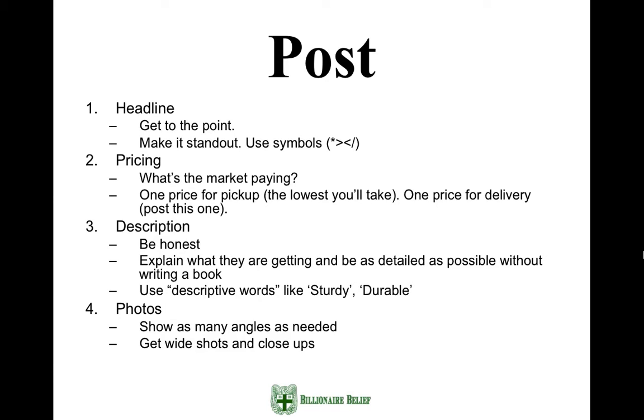Next, the pricing. What's the market paying? Like I said, Craigslist is the world's bulletin board. This is ultimately where pawn shops and anybody else is going to find out what the resale value of any product in the world is. Whatever it's selling for on Craigslist is kind of what it's selling for on the street. That's just what it is. But if you understand what's happening, you can still charge premium prices because of the strategy I'm about to share with you right now.